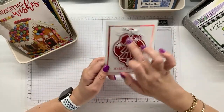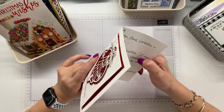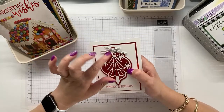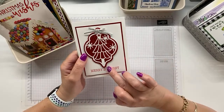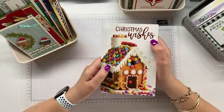So I loved the delicate baubles dies. Very, very simple, very striking. I did quite a few things, and this is from one of my customers, Danny. I really loved what she did, and this is just some old retired ribbon, but she really loved this die. She agonized over which ornaments to get out of the last catalogue. Love a good gingerbread house.